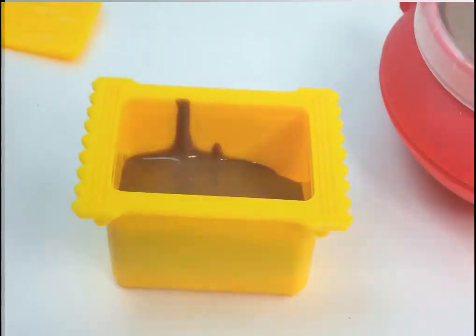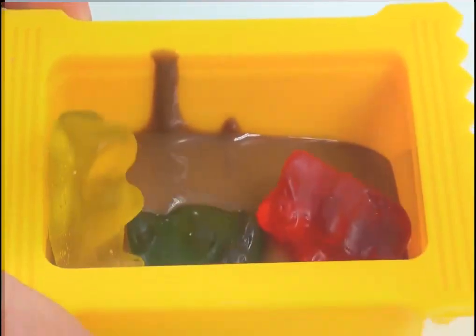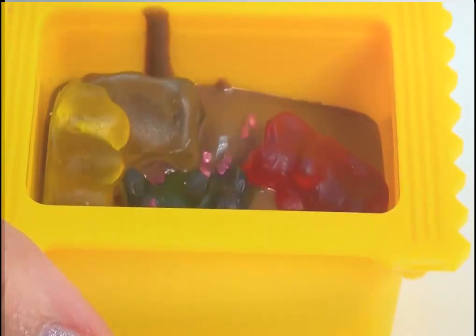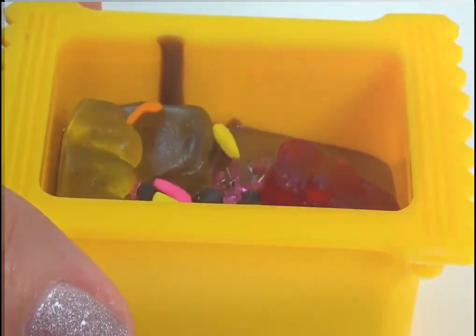So now let's fill it with some gummy bears. So we'll do some gummy bears. Yay, the chocolate! Gummy bears jumping into the chocolate! Yummy! So we'll put our gummy bears in there. Let's go ahead and we'll sprinkle some pink sprinkles in there too. Maybe we'll even put some little heart sprinkles in there. Yummy, gummy candies. Super fun and yummy.